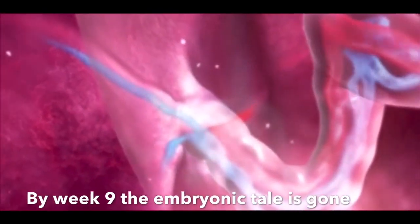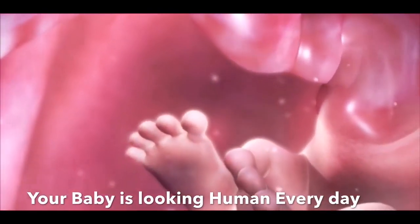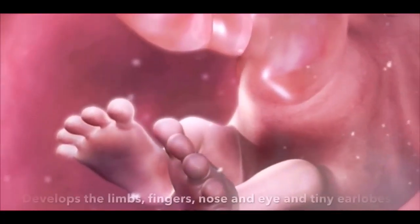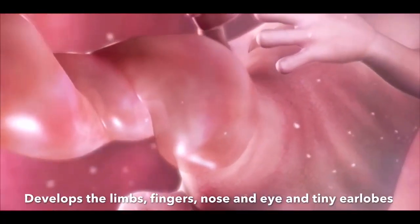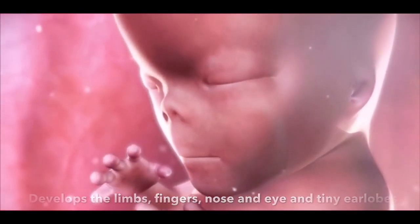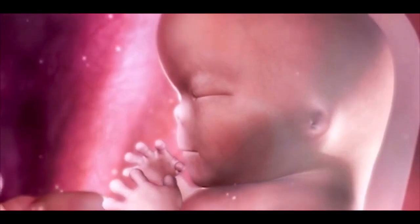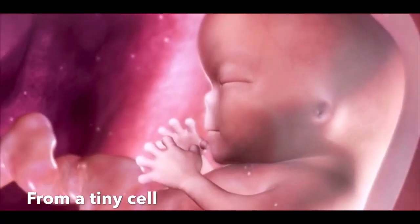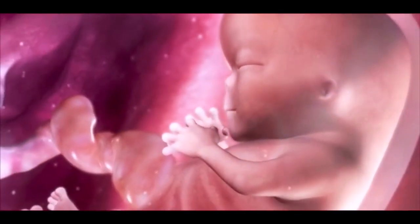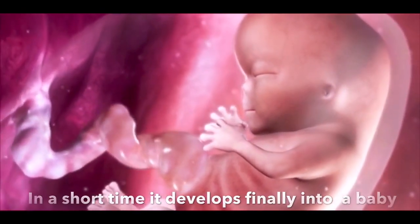By 9 weeks, the embryonic tail is gone. Your baby is looking more human every day. The limbs, fingers, nose and eyes, and the tiny earlobes develop. The baby is now the size of a grape. From a tiny cell, in a short time, it develops finally into a baby.